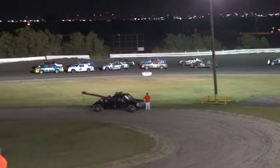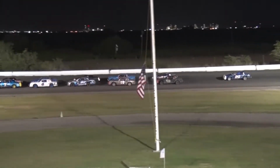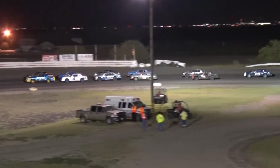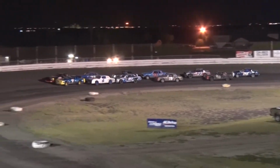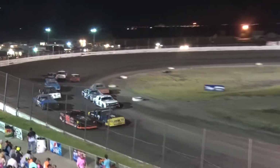Derek Rimmers in the 98 and Chad Miller in the 75 make up row number six. And Marsha Hall by herself in row number seven in the 20 car. The lights are out. We're going to be going green flag this time off of four. Top eight going to go to the main event. The rest of them going to the trailer. Green is out. Here we go.